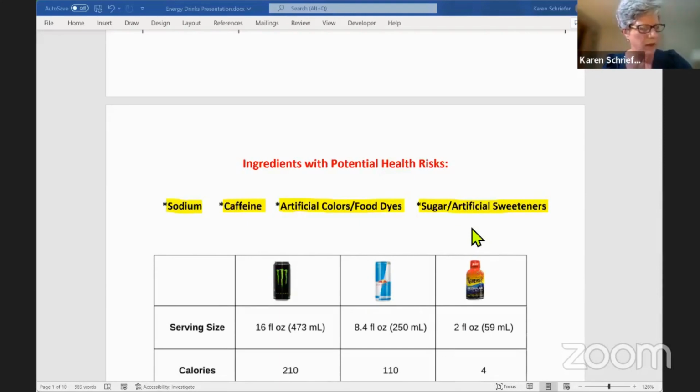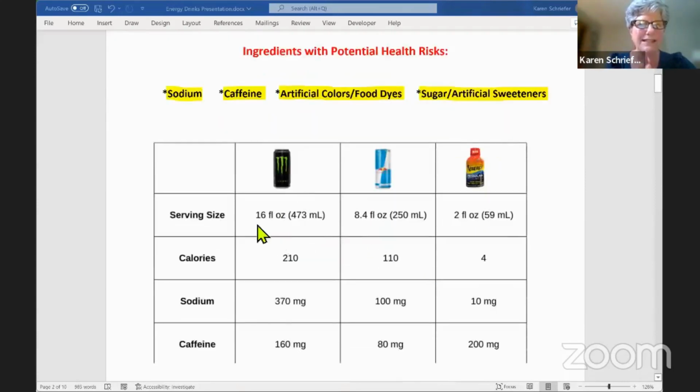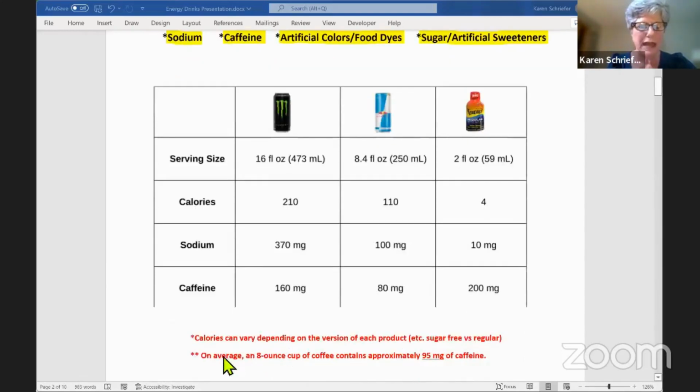Okay, so we're going to be looking at sodium, caffeine, artificial colors and food dyes, and sugar and artificial sweeteners. And for the black one, that's a 16-ounce container, 210 calories, 370 milligrams of sodium, which doesn't seem like a lot, but if you have 2 or 3 of these a day, that's over 1,000 milligrams of sodium a day. And that's a lot. Caffeine, 160 milligrams. Just for perspective, an average 8-ounce cup of coffee has 95 milligrams. So that's almost twice the amount of a cup of coffee.